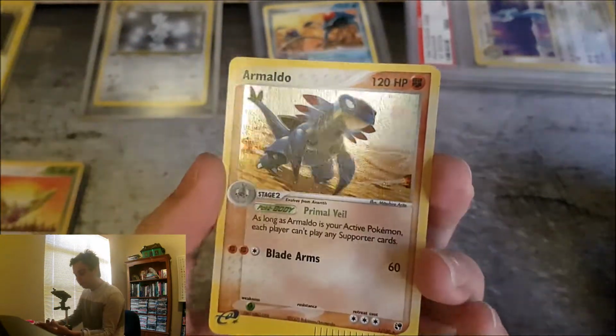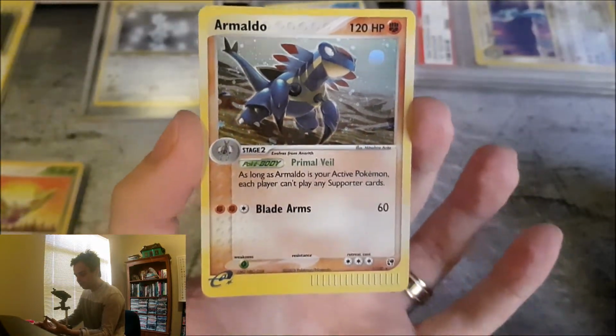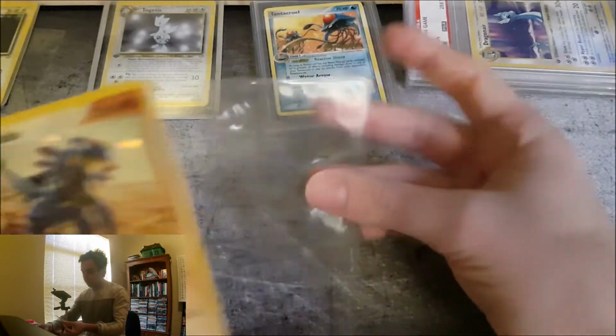Yeah, the holo's pretty nice, isn't it? Beautiful card, actually. Number 1, Armadillo. Send that to the grade for sure. Beautiful card. Put that one back in later.